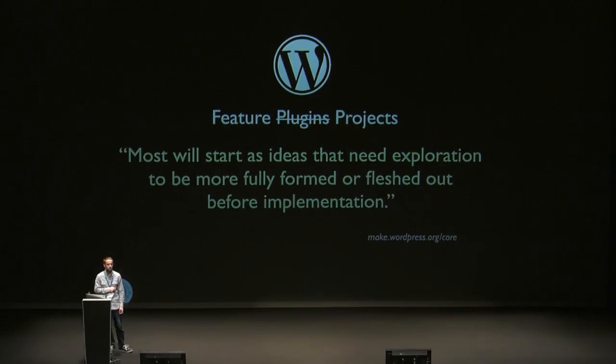New features are now going to be thought of as projects instead. Here's a quote from Helen. Most will start as ideas that need exploration to be more fully formed or fleshed out before implementation. Quite often, we're too fast to start writing the code before we've fully fleshed out ideas, or before we've spec'd it, or before we've planned it, or done UX research.